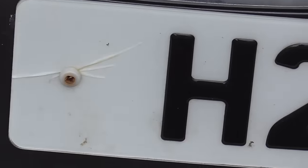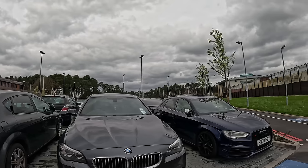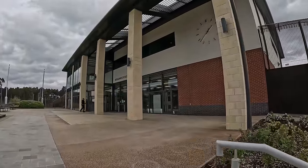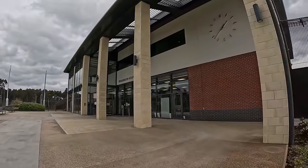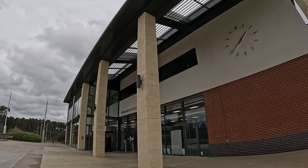No BS standard and no postcode on there. Automatic windows there, look. Wonder why they're opening. They've all opened up, look, all the way around.